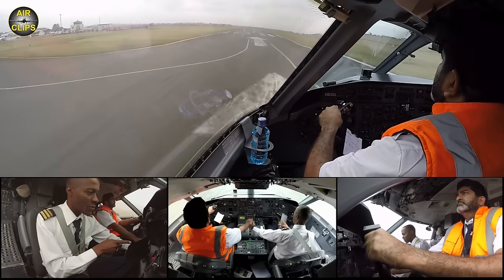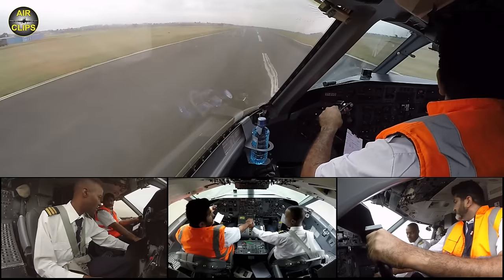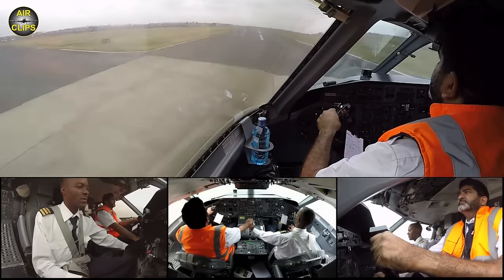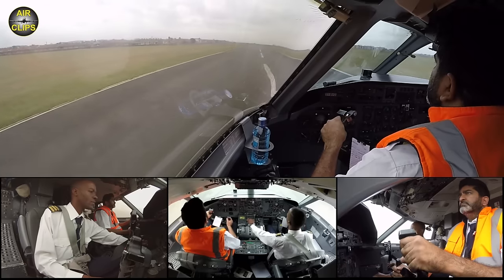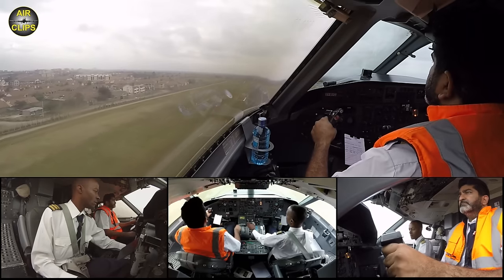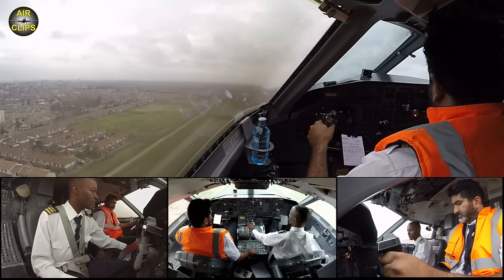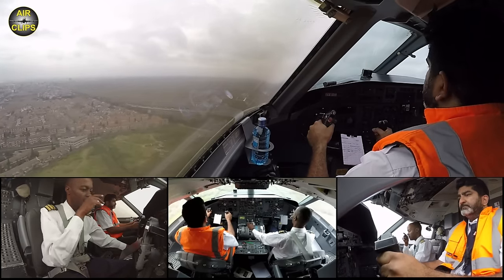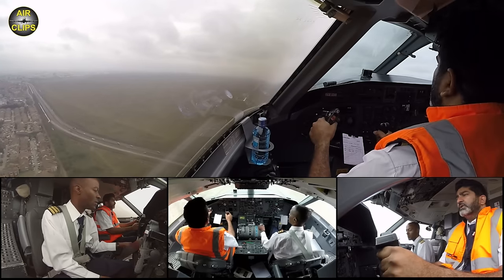Said spoilers are retracted, auto feather is up. Checks. 80 knots. Checks. V1 rotates. Positive rate. Gear up. Your damper. Engage. Pitch. 400 feet. Flap 0 has 130 climb power flap checks.